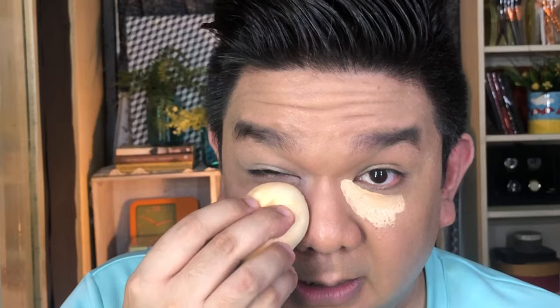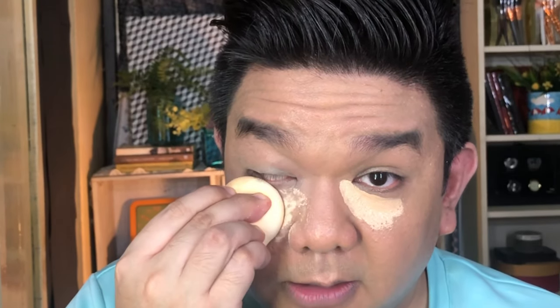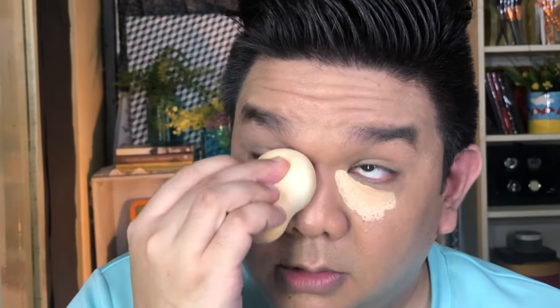So, with this one kasi medyo super full to, hindi ko na siya inaantay mag-set, kasi pag nag-set to, baka mag-cake na. Kapag nalagay ko na yung concealer ko sa isang side, pinapat ko na agad ng powder para maiwasan ang creasing. I'm using the other side.